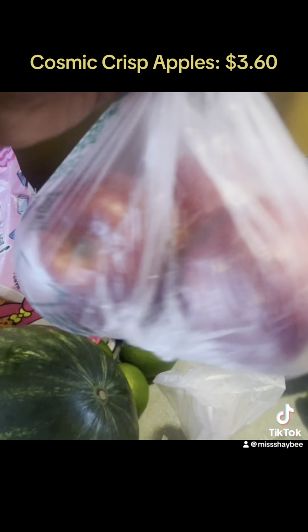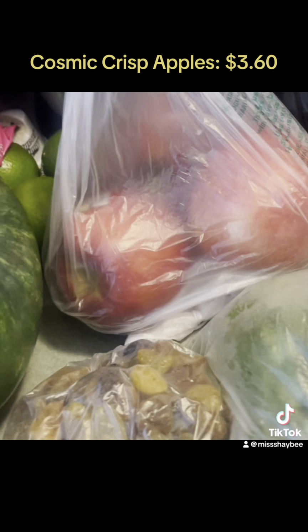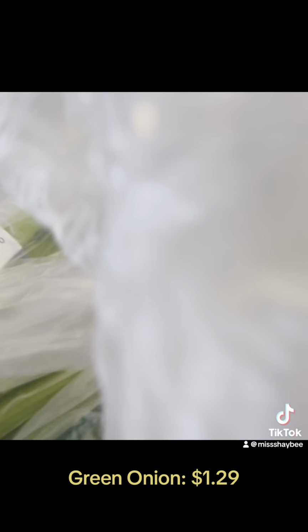And then I bought these cosmic, I forgot what they're called, these apples in order to chop them up and put in my oatmeal, but I never did. I got this organic cilantro, which was a little pricey, but it was well worth the price. I got a celery stalk for $1.99, which was a little pricey, but this aroma tomato was only 38 cents and I only needed one. Then I got this yellow onion, which was very cheap as well. And then I got me an organic green onion, which is a little pricey, but again, good produce I'm willing to pay a little extra for.